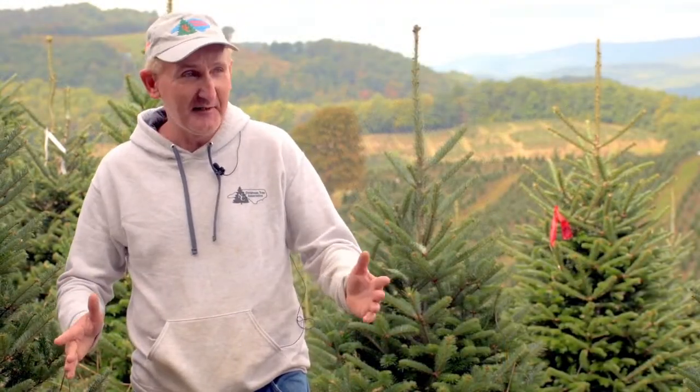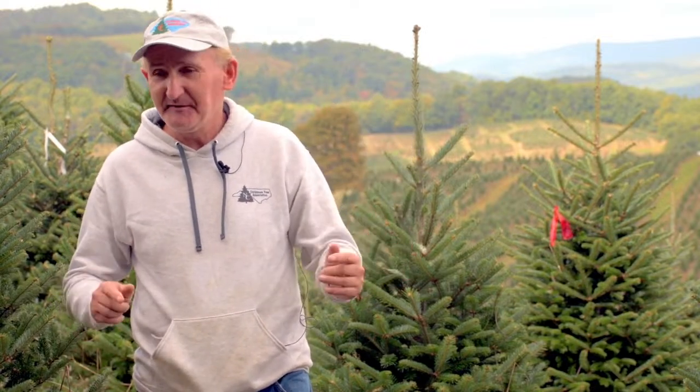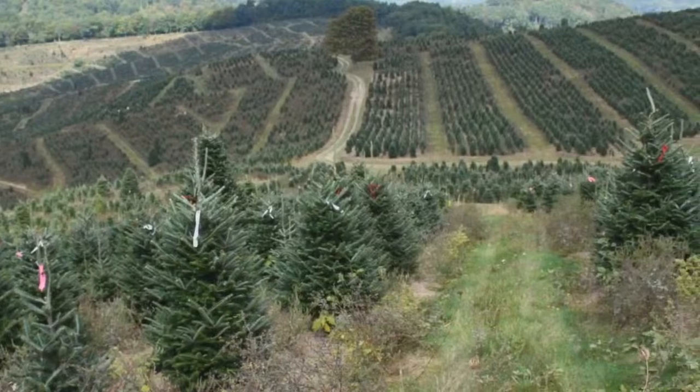You spent money on that tree for 8 years to grow it up 8 foot tall. It takes a lot of faith, and Sam Sr. had the most faith in anyone I've ever seen.